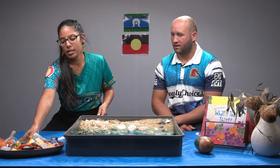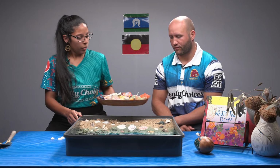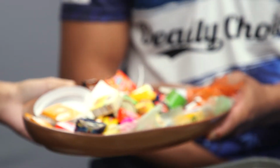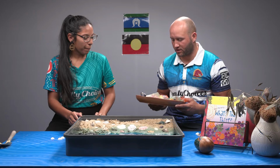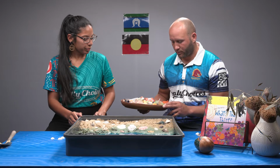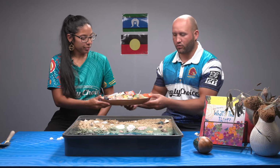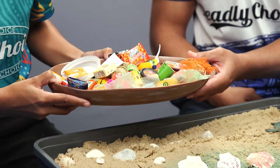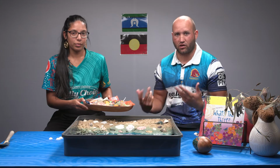Now, let's have a look at what we have in this jar, this plate. What do you think about this? I think they're all the goodies that we use at home or when we go camping. Yeah. It's all packaged and in little stuff that we need. But yeah, like I said, it's better to have clean beaches, because as Aboriginals, we live off the land and we pay respects because that's what gives us life.